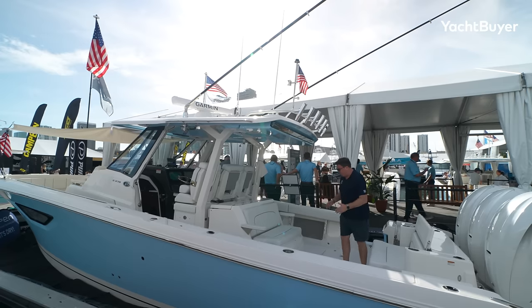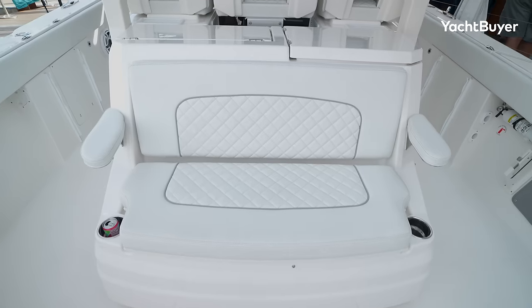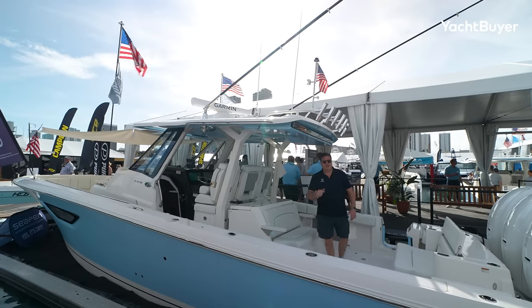This seat flips out of the way as well to give you even more space. But there's a little bit of comfort as well. You've got this seat here, but this is actually mounted on runners, slides back this way to create a leaning post where there's space for a table. You've got a grill and sink under here as well, so you can prepare your food once you've caught it too.